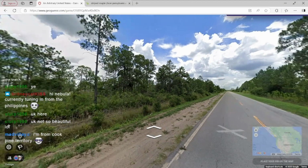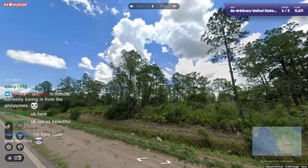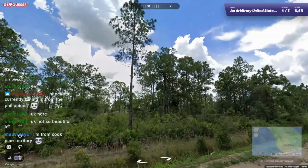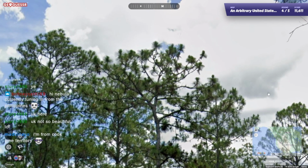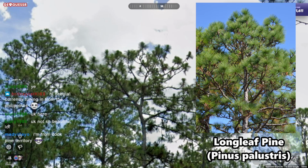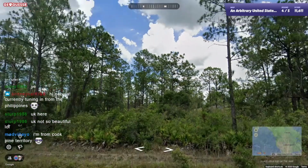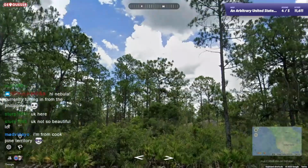Yeah, I love cook pines, they're awesome. Ooh, speaking of awesome pines, look at this, guys. Wow. Yeah, right there. That's a longleaf pine. Check out those long needles, and how those twigs turn upward at the end. They kind of curve up. Beautiful native pine in the southeast. They're fire adapted. They actually rely on fire.